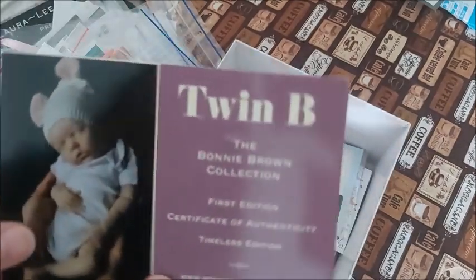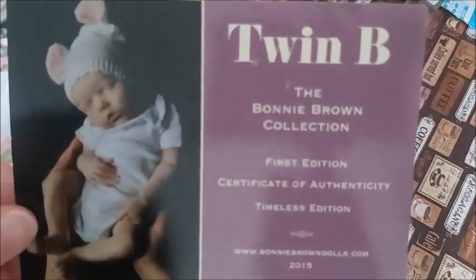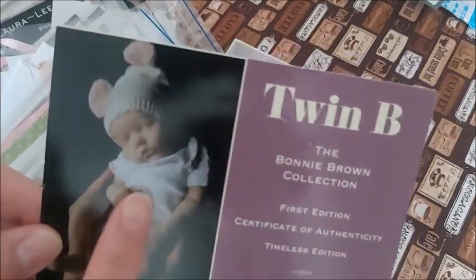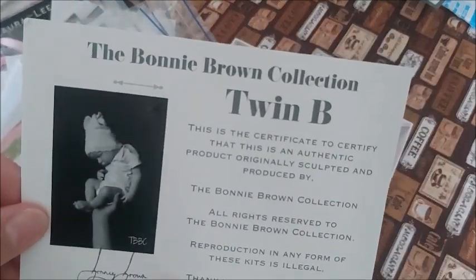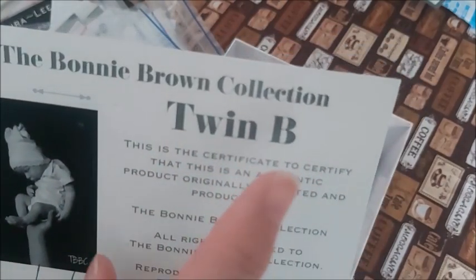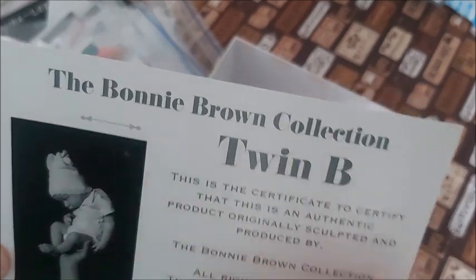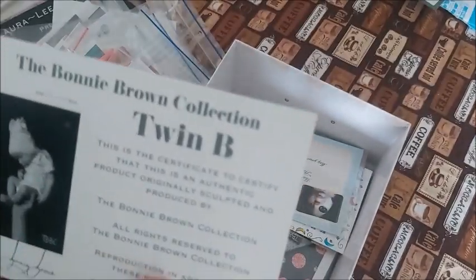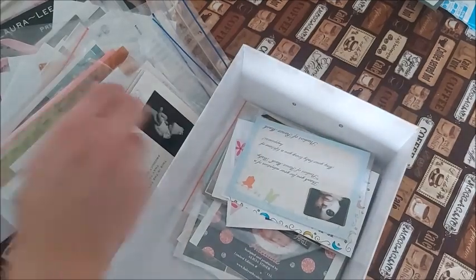Okay, this is my twin bee that I got from Kelly. I named her Caitlin Renee. I have twins of twin A's, and she's not a triplet. I prefer her to be on her own. She looks a lot different. So, Caitlin.